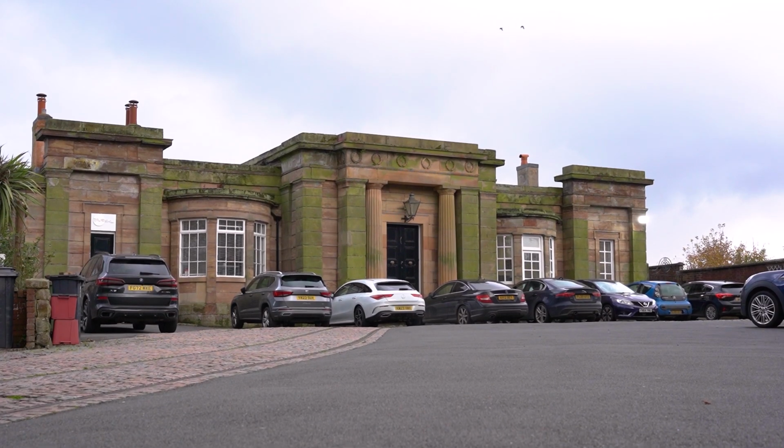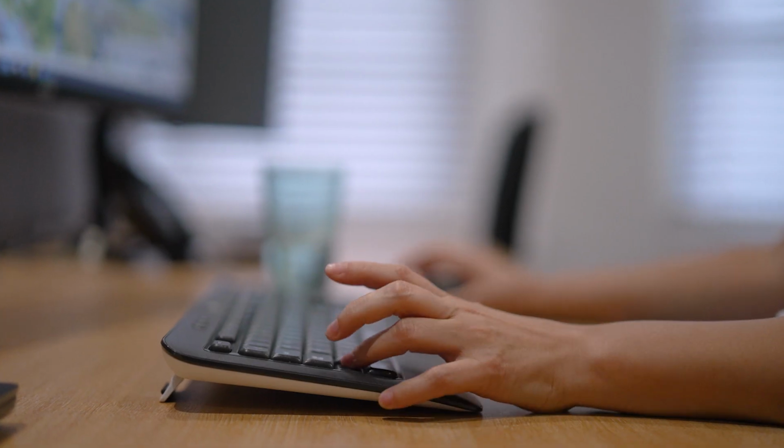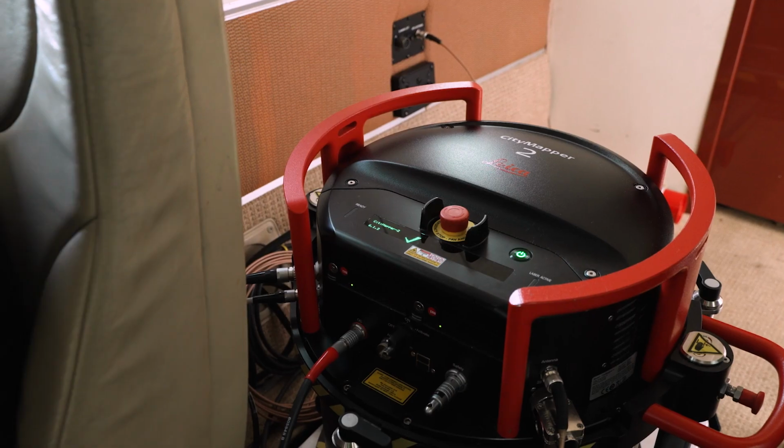Bluesky is an aerial survey company, and predominantly we capture aerial photography at high resolution on a national basis. In terms of the relationship that we've got with Hexagon, it's great because it's multifaceted. We have a supplier and a partner relationship. They license our data, but we also acquire their sensors as well. Hexagon had the first hybrid sensor, which integrates both imagery and LiDAR systems.